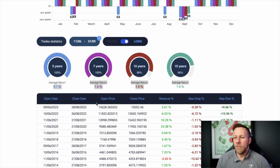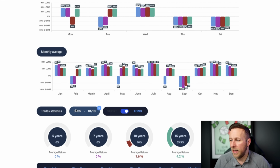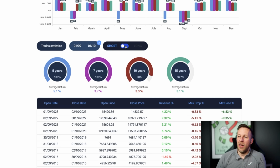Now, let's just say we move the trend from the beginning of September to the end of October. You can see this is a downward move. And now it's adjusted all of our figures. And now look, terrible, right? Why is it terrible? Because we're looking at longs. Look at this, right? We're now making another 5% on the way down.